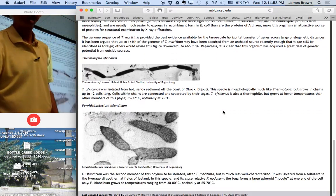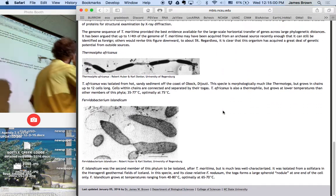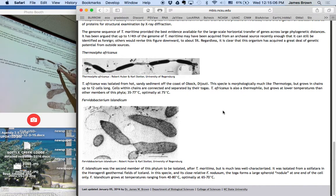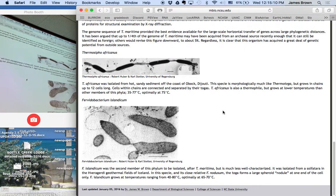This is a cool one, Thermocypho africanus. This is a filamentous organism, and here are the togas, and so their cells connected end to end. That's a septum, that's a septum, that's a septum, and the togas are here. This thing grows optimally at 75 degrees. It actually grows pretty well at 37 as well. Isolated from heated soil in Africa.